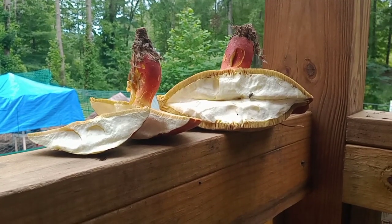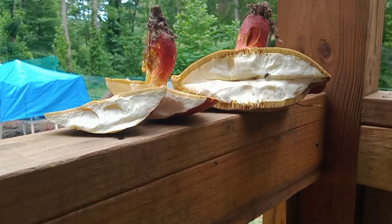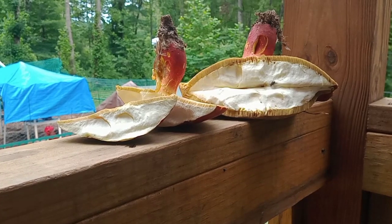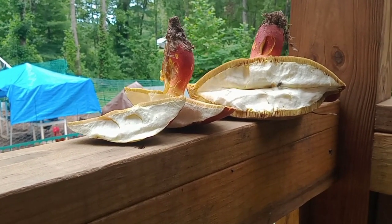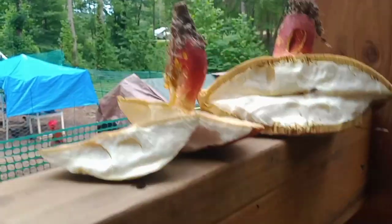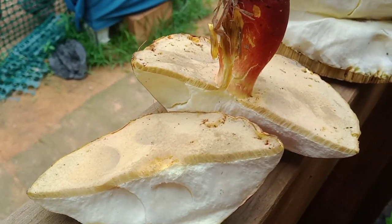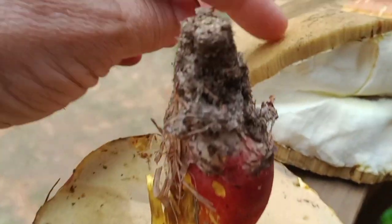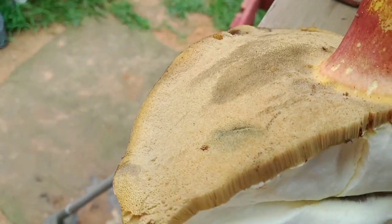Okay, I have been looking and looking, and this may be a bicolor bolete, which is edible, but it can also be a Boletus sensibilis, I think it is. They look very similar, and they have a lot of the same characteristics. The one thing that makes me think that this is a bicolor bolete is that it'll bruise blue immediately, but then it goes to brown later on.